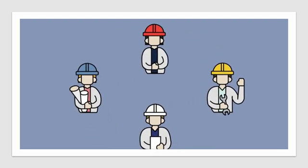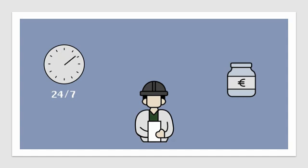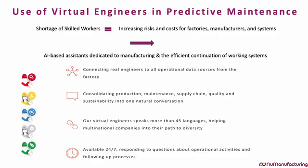They fit every organization regardless of the size or level of digitalization, just like our solution, Predictive 4x, which works independent of brand, model, and appliance. In many industries, the shortage of skilled workers increases the risks and costs for factories and manufacturers. With the usage of virtual engineers in our solution, our system increases efficiency and allows the uninterrupted continuation of working systems.